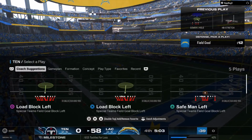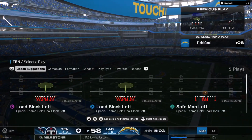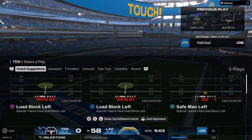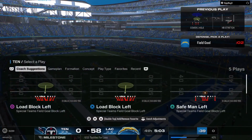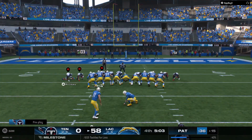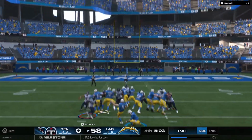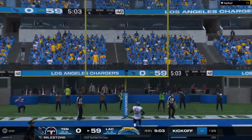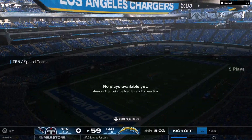Tony Pollard. Touchdown, L.A. With that, he joins Gale Sayers and Alvin Kamara, players in the Super Bowl era with 6 touchdowns in a single game. Dicker now for the extra point. He's got it. And the Chargers will add 1 more onto their big lead.